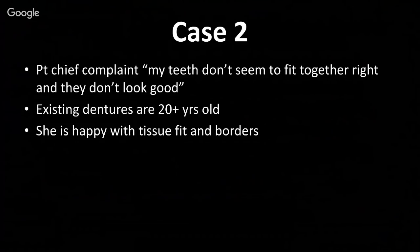Now, I want to start out with just an old school analog case. Those of you who've seen some of my denture duplication stuff have probably seen this case, but I want to show it just because I'm going to build on the techniques that I'm using in this case.